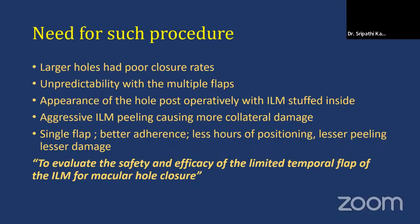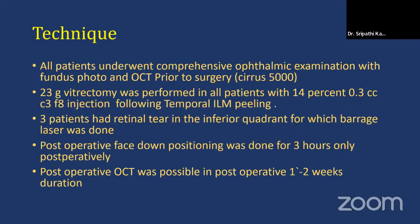I evaluated my patients wherein I used a single flap, to evaluate the efficacy and safety of a limited temporal flap of the internal limiting membrane for macular hole closure. My patients predominantly underwent a 23 gauge vitrectomy, which I generally stick to for my own reasons. I stained with the conventional brilliant blue dye and did a temporal flap. Basically, I lifted off one half of the area and just covered the macular hole with the temporal flap and used 0.3 cc of expansile gas, 14% C3F8.